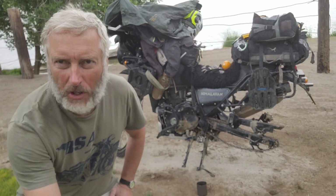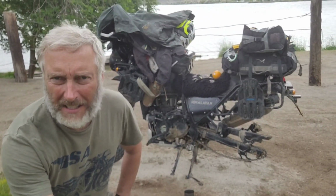Morning everyone. We camped by this reservoir last night, probably about 80 miles south of Boise in Idaho. It's actually a little campsite. Bit of a rainy night, and then we've woken up this morning, on the Sunday of course, to find yet another puncture on my bike, another rear flat. So it's wheel off, change the tube, etc, and then see if we can get to Boise, which is a very large town, where we hopefully can change both the tyre and the tube.